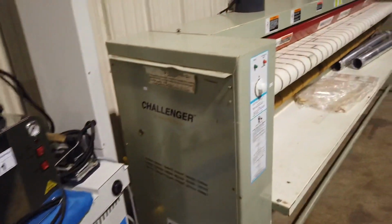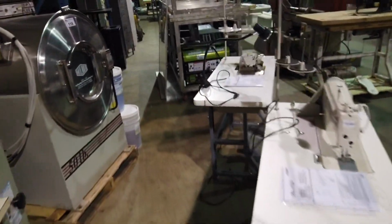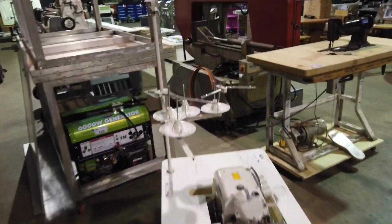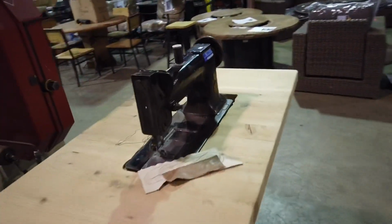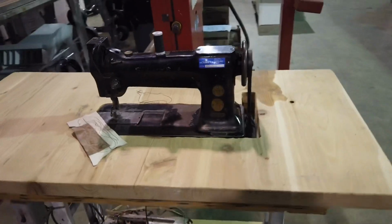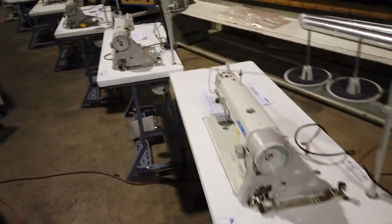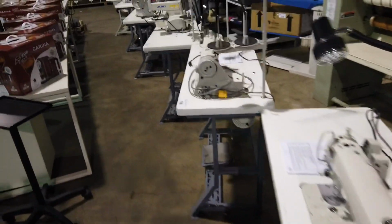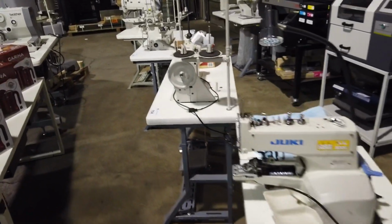All very nice condition. All going to be auctioned off to the highest bidder Saturday, April 18th. Online auction only. Preview online. Here's an older one. We've got some great garment factory equipment. All to be auctioned off to the highest bidder online. Saturday, April 18th, Able Auctions in Langley, online preview only.